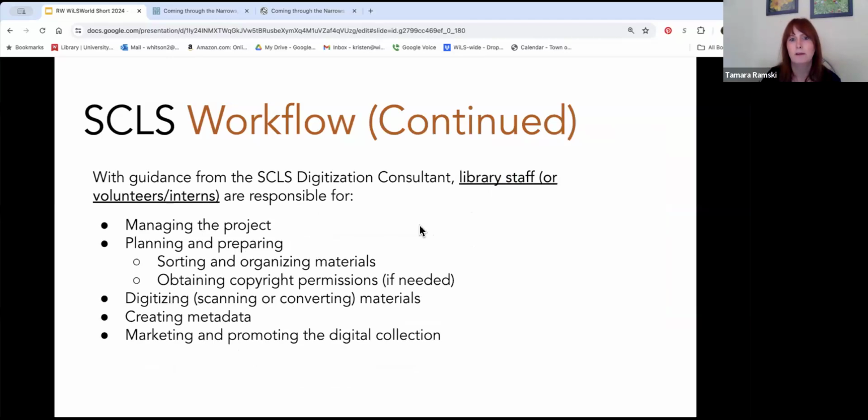And then with my guidance, library staff, again, or volunteers or interns, whoever can work on the project, are responsible for managing the project. They'll do the planning and preparing, sorting and organizing, and obtaining copyright permissions if needed. They also do digitizing and create the metadata. And once all that's done, marketing and promoting the digital collection. Everyone has a lot going on, so it's totally understandable. Many other things might take priority over these projects, but I just encourage people to keep doing any pieces of the workflow that they can, when they can, and then bit by bit, it will get done.